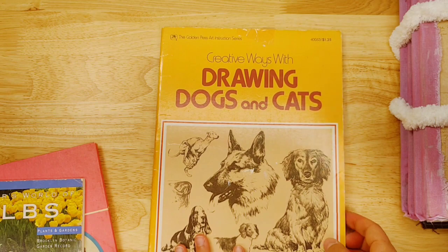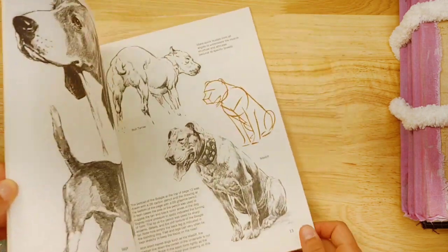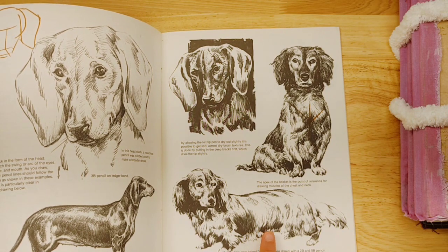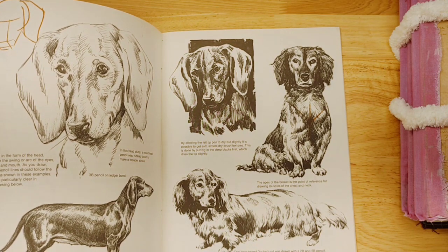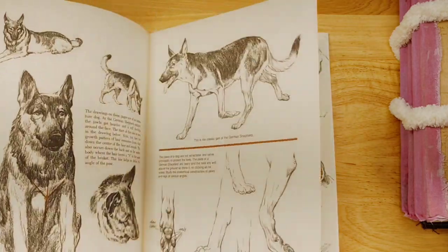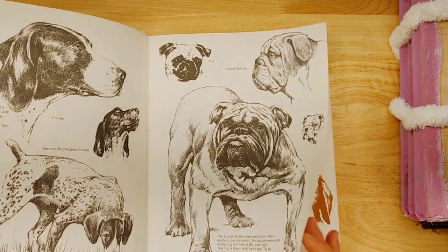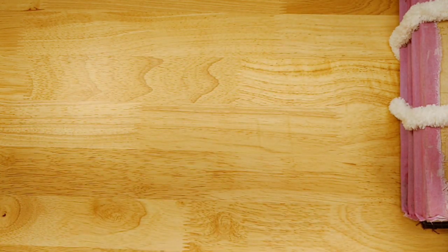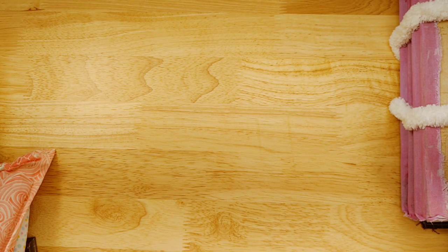And then Creative Ways with Drawing Dogs and Cats. So I thought this would be, oh, this looks just like our dog. We used to have a long-haired Doxy. I miss her. She was the sweetest dog ever. But beautiful. So these are added. Get that out of the way and move on to the journals, because that's why you're really here.